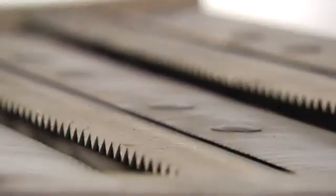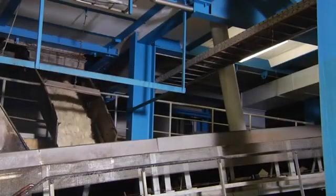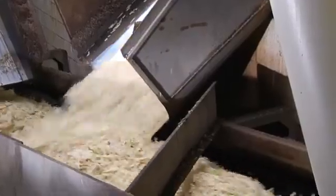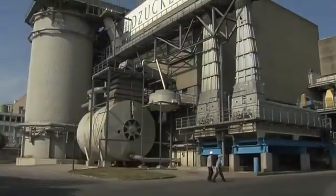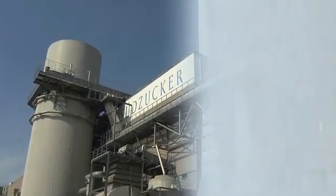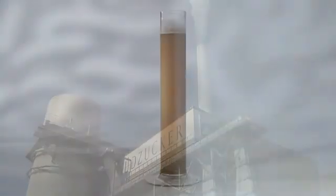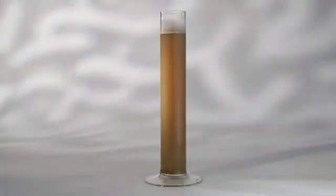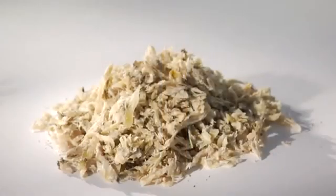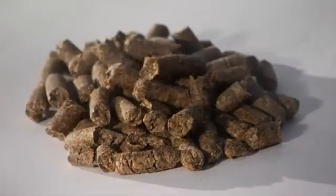The cleaned beets are then cut by slicing machines into cosettes, which are subsequently heated to a temperature of 65 to 70 degrees Celsius in a cosette scalder. This cosette-juice mixture is pumped to an extraction tower, where hot water flowing countercurrent to the cosettes extracts the sugar from the cells. The so-called raw juice is thus obtained. The exhausted cosettes are pressed and used for animal feed, either directly or after further processing.